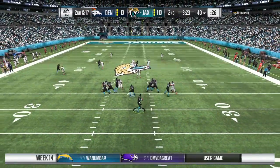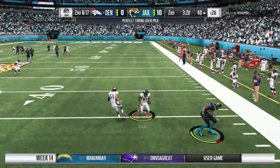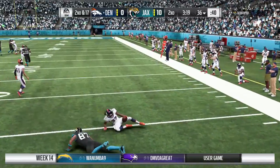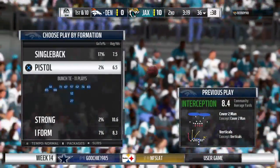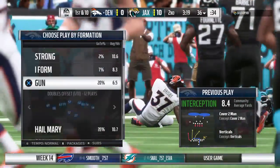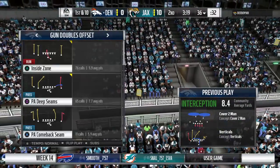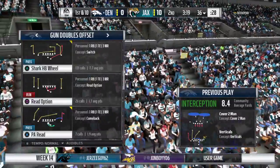Now they'll throw here out of the gun. He rifles one that's intercepted. Picked off at the 36. And they take possession of the football and have it at the 36-yard line. Well, that's a drive killer right there. Not a really confident throw either. This one was kind of up for grabs, and it's going to come down the hands of the wrong team.